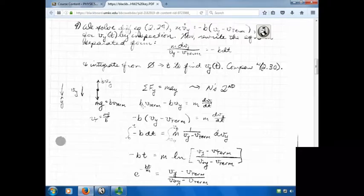I wrote up my Newton's second law. I plugged in my y components of forces and set that equal to, in this case, those are functions of velocity, so I set that equal to m times dv dt. It's a one-dimensional problem, so if you didn't do subscript y, that's okay.